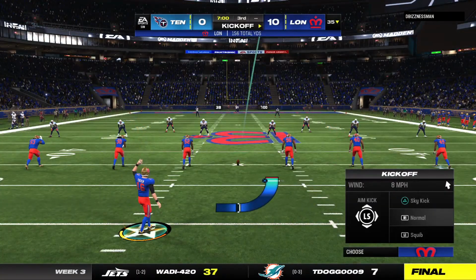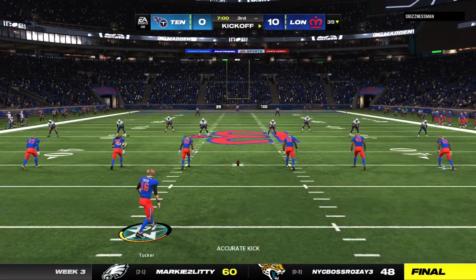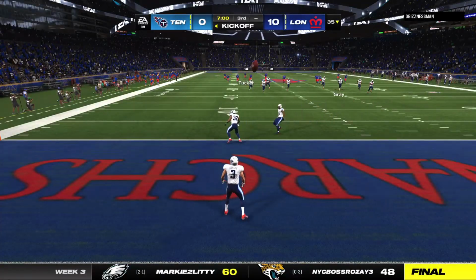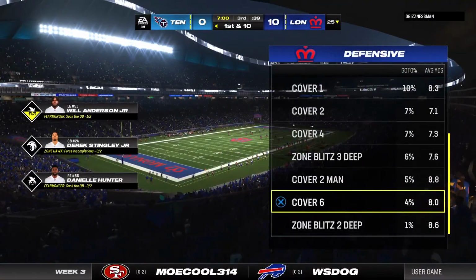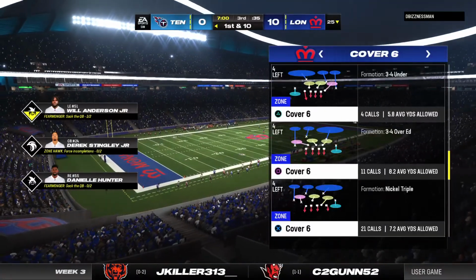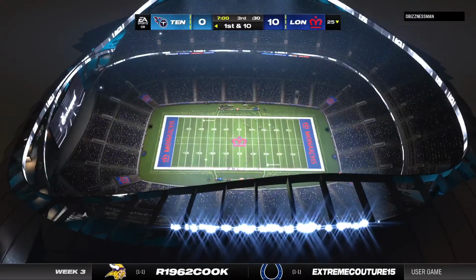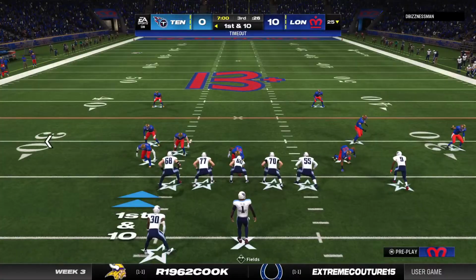All right, Coach, thank you, and we welcome everyone back for quarter number 3. As they say here in London, all to play for as we are back underway in the second half. And this will not be returnable. It's out of the back of the end zone for a touchback. The Titans offense set to begin the drive.